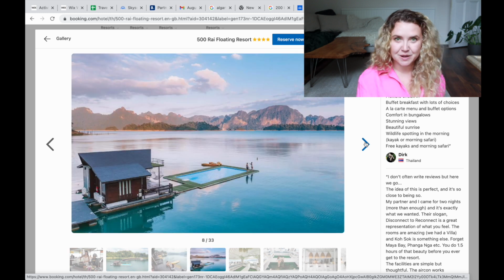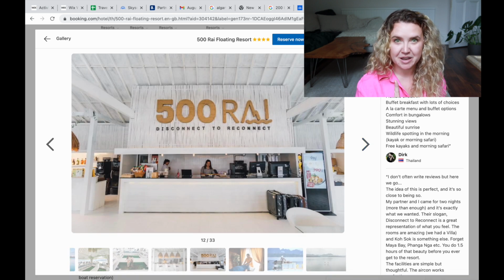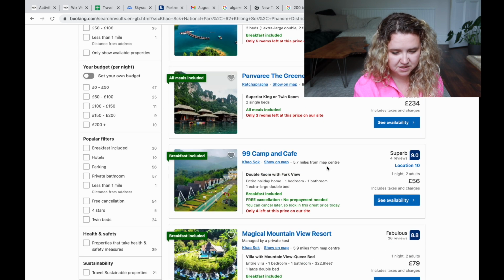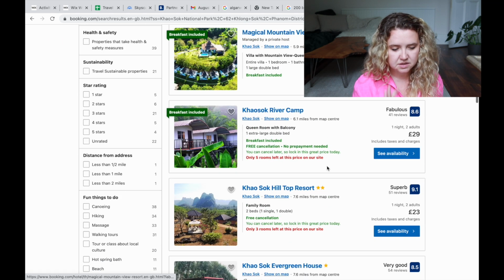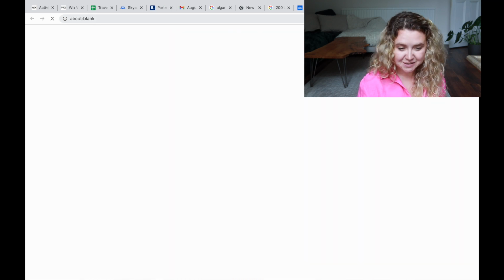But this is the kind of place we're going to go to on the cheap. I'm going to show you how to do this on the cheap. We stayed in somewhere very similar to this that wasn't as luxurious and did not pay £300 a night. So let's get rid of that and just have a look at the other options. But as you can see, there are tons and tons of cheap places you can stay in Khao Sok National Park. This is where we love to stay.